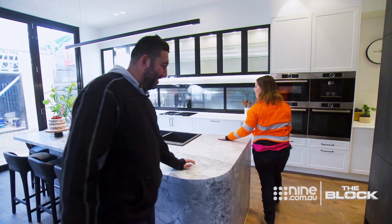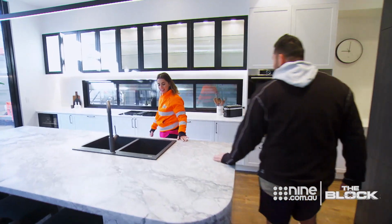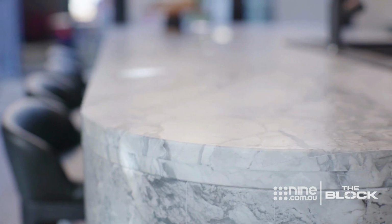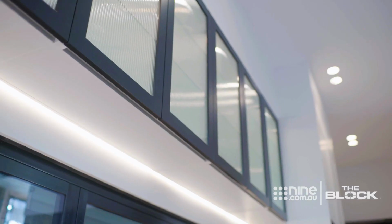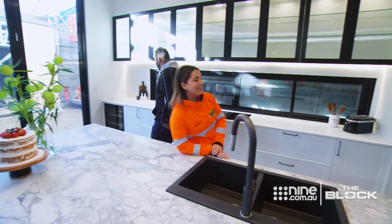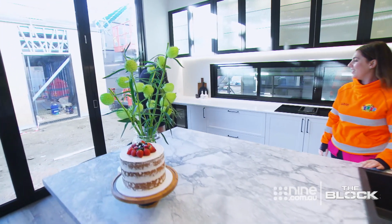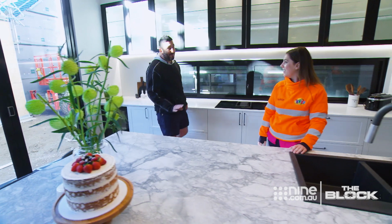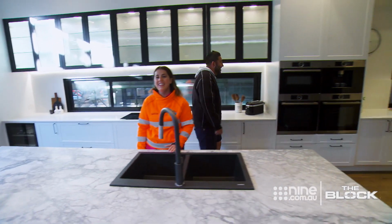Yeah, so definitely. This is our natural stone bench that we are in love with, and I know that it's going to be a really good selling point for us. That's it. And then we've got our fluted cabinetry behind that we also love. And if you want to have a good time, we've got a beautiful wine fridge for all those party moments, but I'll show you the fun part. Come with us. We'll show you some fun.